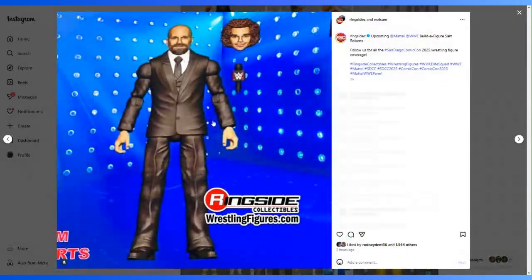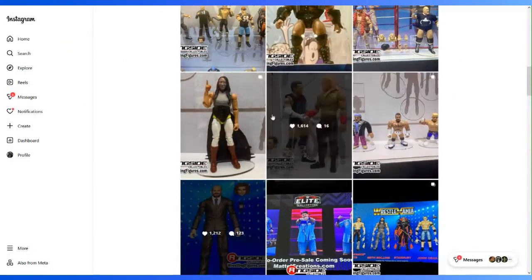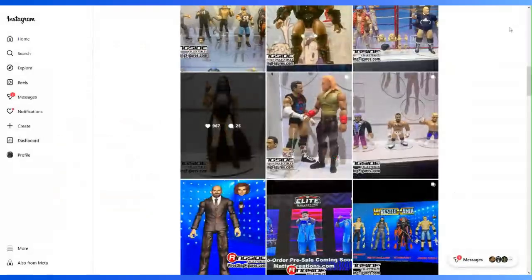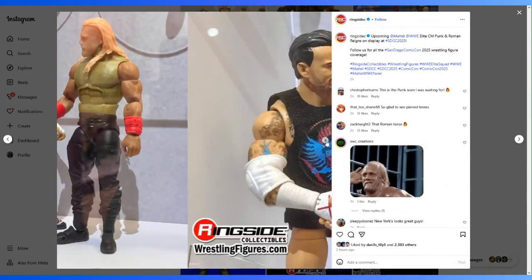And for those of you who are begging for it, here's a Sam Roberts Build-A-Figure. There you go. And here, let's see. Here's the Stephanie McMahon. So you can see she's got her cloak hanging on the back here, so you can actually see how it's implemented. That's cool. Here's the CM Punk and Roman Reigns from the War Games set. So you can see that I feel like they've got the scale on those two down pretty well. So that's good to see.